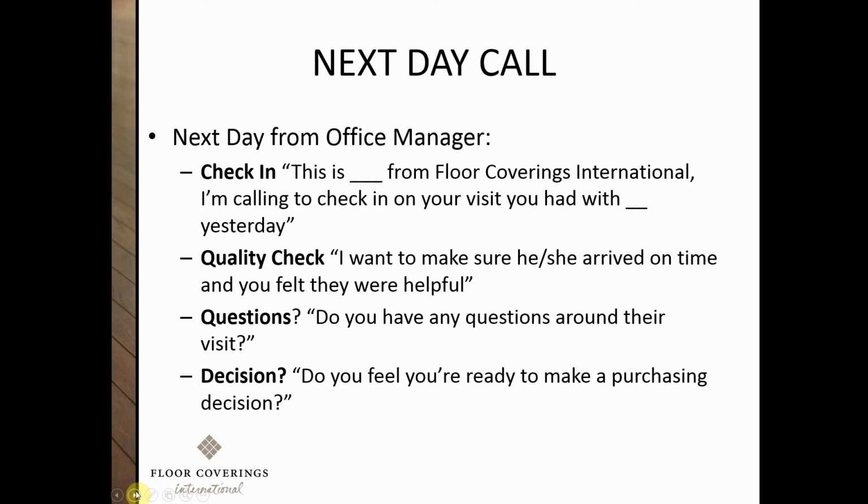Now, at this point in time, if our office manager is making the phone call, the customer may have a question that the office manager cannot answer, and that's okay. At that point, the office manager would put the customer in touch with the design associate or yourself. And the next piece is, do you feel like you're ready to make a purchasing decision? That last question is a slight ask by the office manager to see if the customer is ready to make a decision. In some cases, this call should come from the design associate, but in most cases, the office manager can make this next day check-in call to see if the customer is comfortable moving forward.